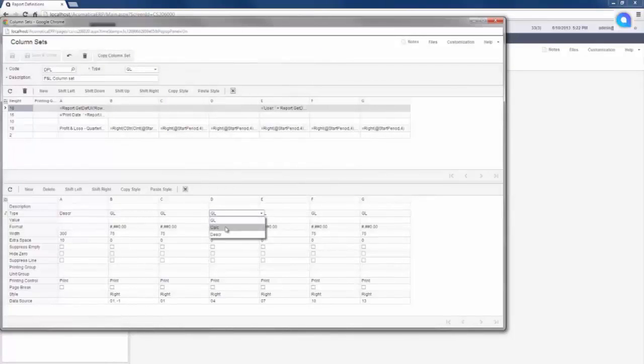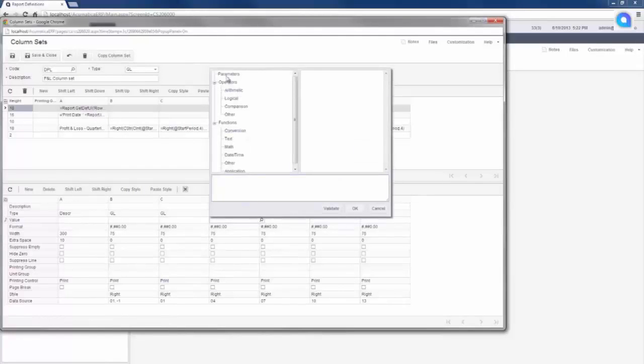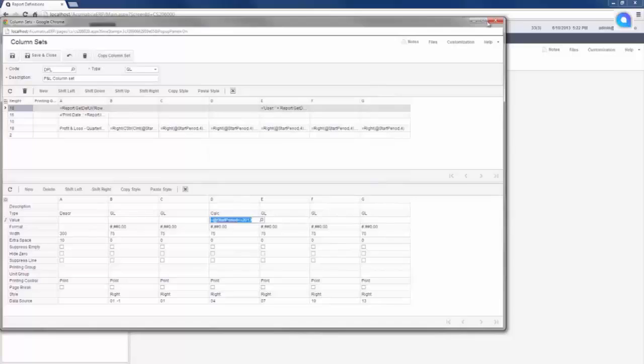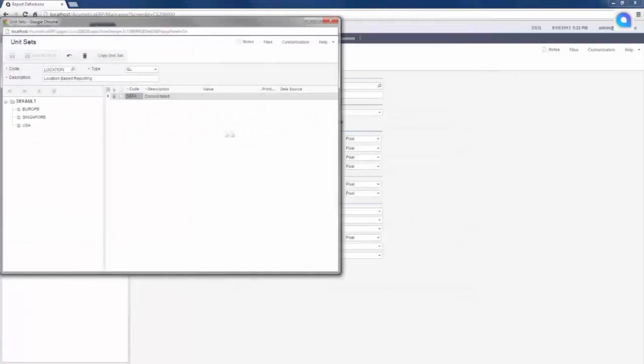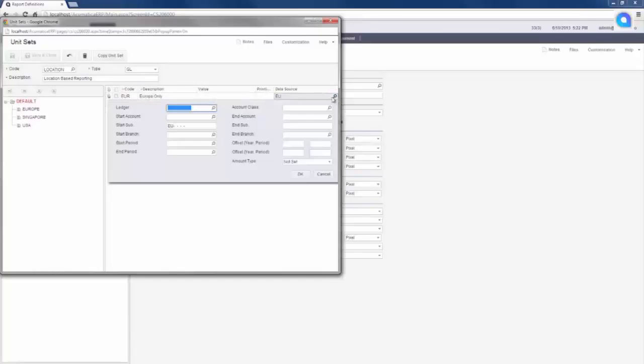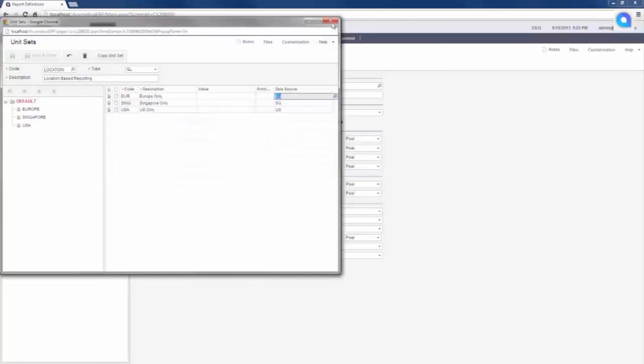The column set allows me to create side-by-side comparisons over different periods. Each column can display values at different points during that period. I can create a column with a type called calc to show percentage differences and make other comparisons. The unit set is an optional feature which allows me to define a tree structure for my reports using sub-accounts. This allows me to create reports for different products, subsidiaries, and regions without creating and managing separate reports.